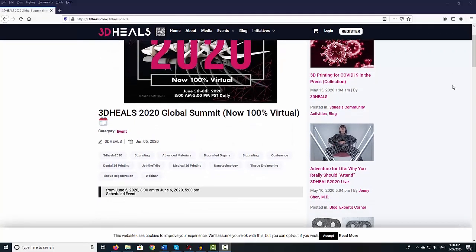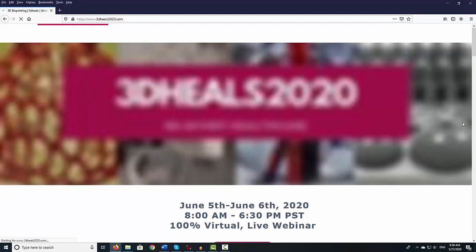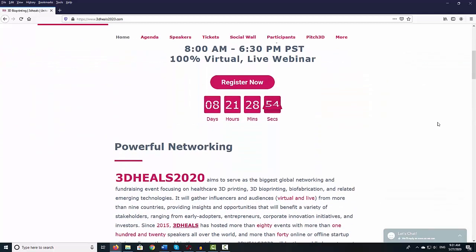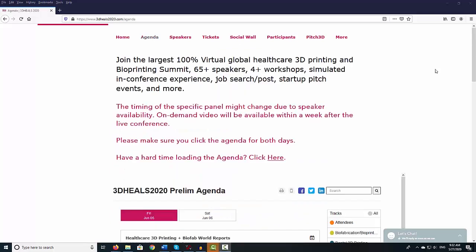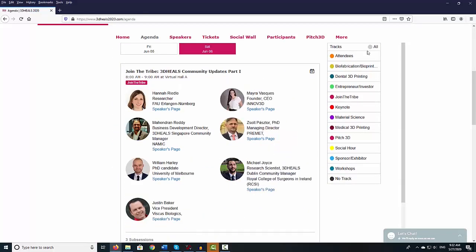3D Heals, the conference that showcases the use of additive manufacturing in healthcare, has been running regular panel discussions on Zoom, focusing on the use of 3D printing to produce PPE, what to do and what not to do. The next one, 3D Heals 2020, will be fully virtual, according to the organizers. It promises 65 speakers, 4 workshops with startup pitch and job search sessions. Tickets are around $100 per person at Eventbrite, so you can go check it out.